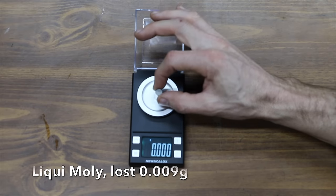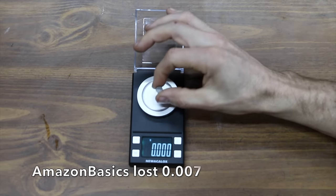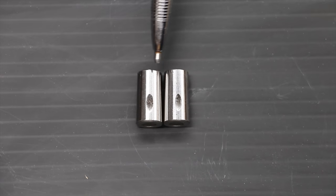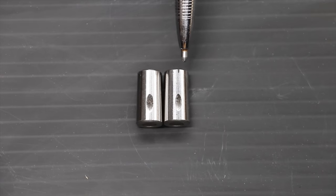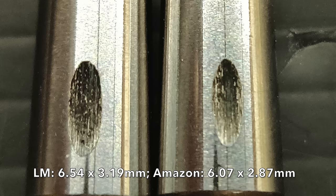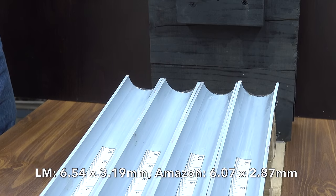Now that the test is complete, I'll weigh each bearing and I'll also measure the size of the wear scar. Liqui Moly is on the left and Amazon Basics is on the right. And all I can say is, wow, Amazon Basics really did a lot better job than Liqui Moly on this test. It's been right at 24 hours, so let's get the testing underway.